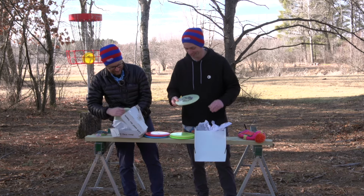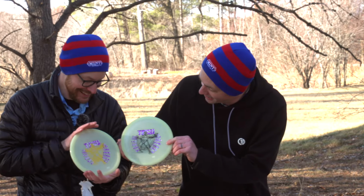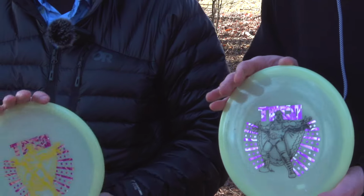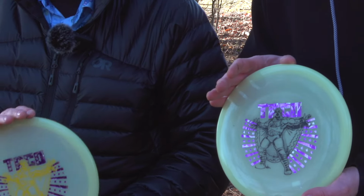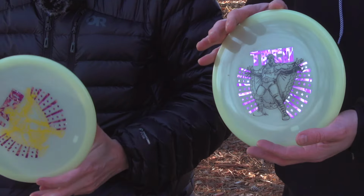Yeah. Last but not least, we got the Nocturnal. They're glow plastic. We actually got a matching stamp, but mine's full Randy Savage. Randy Savage. Yeah. This is great. I had my luchador mask. My brother went down to Mexico one time and got one of those. That's awesome. That looks super cool. The foil is awesome.